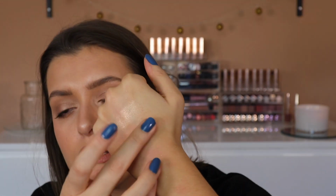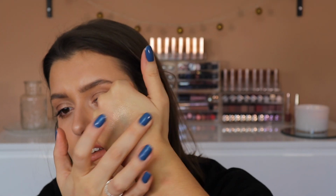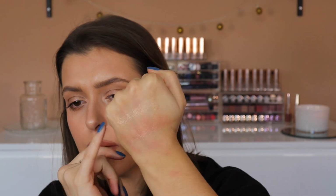Ooh, it's really soft. Oh my god. How have I slept on these? These are stunning. I'm going to build them up even more to see how intense they can get. Oh my goodness. Oh wow. That one in particular is stunning. I feel like this one with a tan will be fine, or if I just go really lightly.